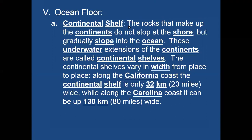So the continent does not just drop off when it gets to the water, right? It has to slope out gradually. And that part that's underwater but is still sloping away gradually is going to get the name the continental shelf. Now, the continental shelf can vary in width.